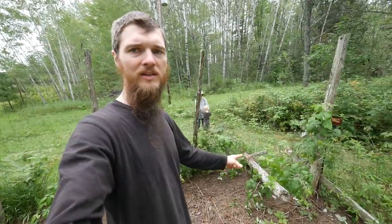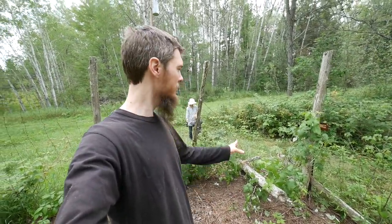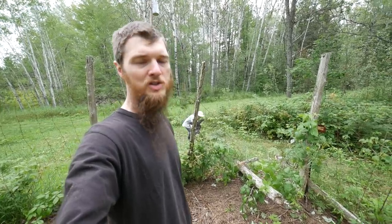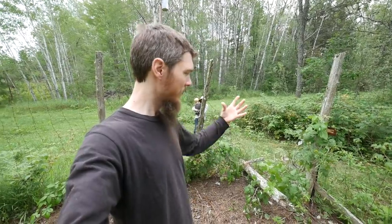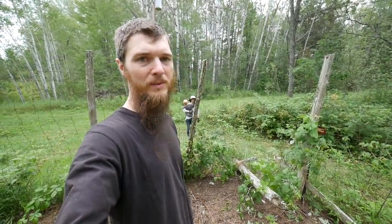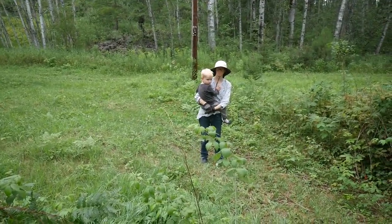So I'm out here in the chicken run, and Ashley just showed me something that was really weird. Check this out. For some reason, the whole corner of our chicken run is just smashed in. This isn't just a broken post, but something actually pushed it in and bent the fence all up. No idea how that could have happened. I have no idea.